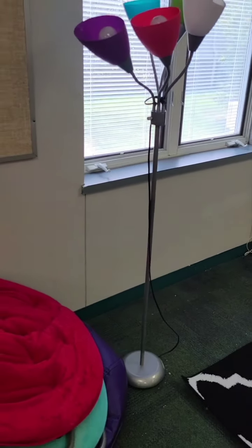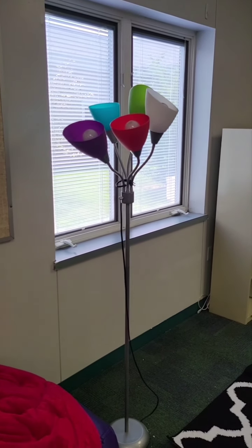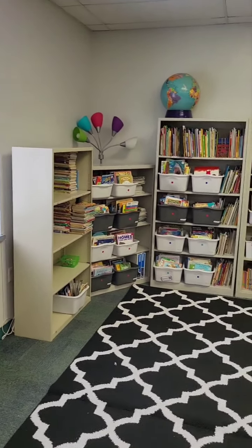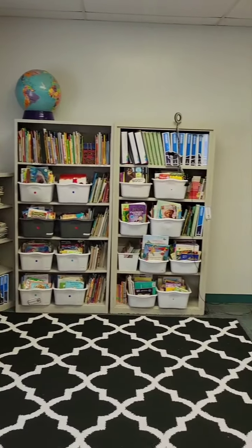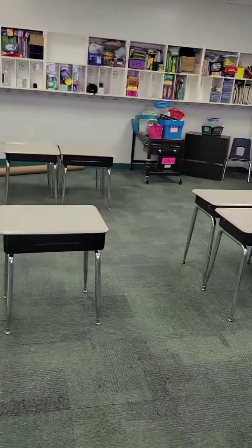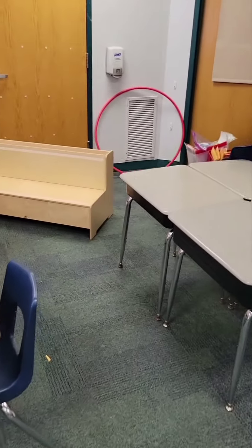I had bought a floor lamp, but she left the exact same lamp. That's pretty cool. And there's two of them. So that is really, really convenient. And oh my goodness, I appreciate that she left so many things for me. These are interesting pieces over here. They're really cute, and I'm trying to find a way to use them.